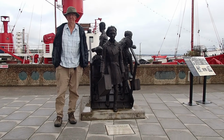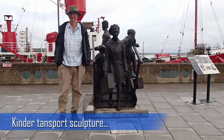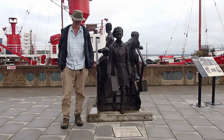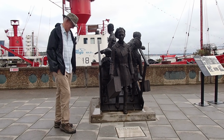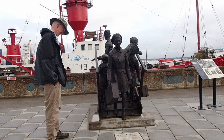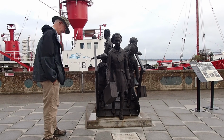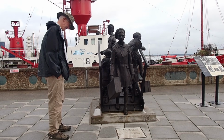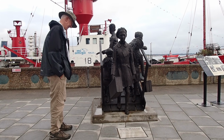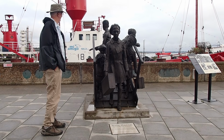We just got off the boat this morning and we're greeted by this lovely statue, Alan's being one of the statues this morning. He looks rather fantastic. It's the Kindertransport sculpture. It's called Safe Haven. Apparently this is where the Jewish children that came over from Germany docked when they came ashore. We had no idea about that.